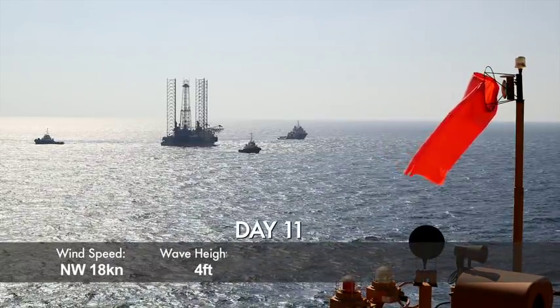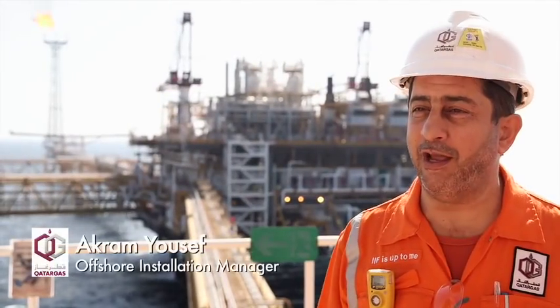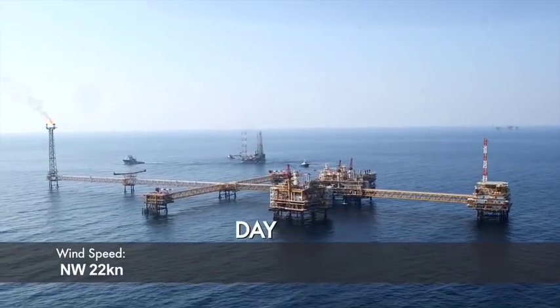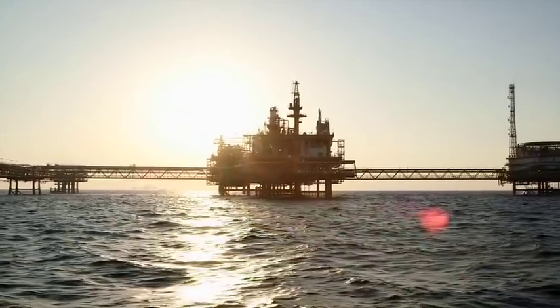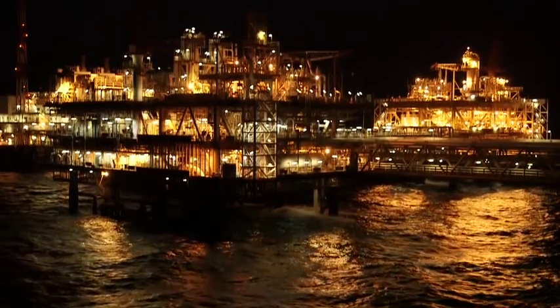Today we had our first attempt to approach the platform, but at the last minute the weather was not kind to us and we had to call off the rig move. In the early morning or during the night the weather is not good for approaching, but if we lose this opportunity, maybe it requires another 10 days of standby. With some luck, tomorrow it will be good weather.